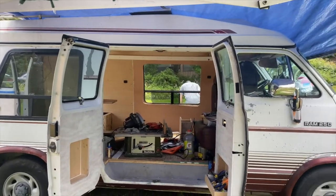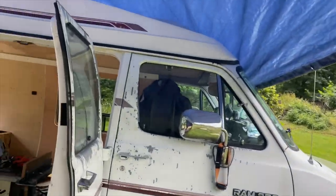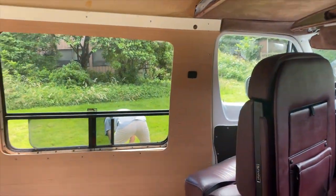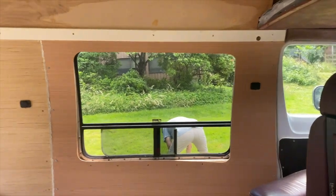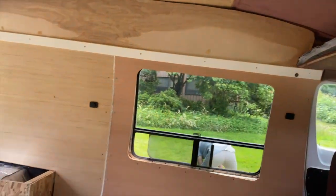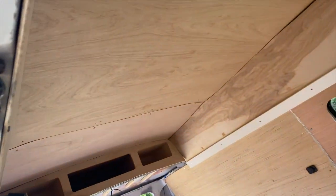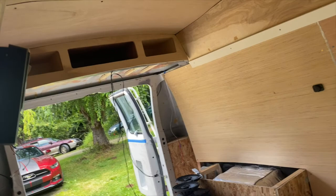And look at that. Anyway, so as of yesterday, we've owned the van for 2 months, and this is our 2 month update. So we've got walls, we've got ceiling, a whole cubby built in the back.